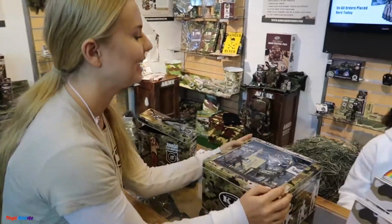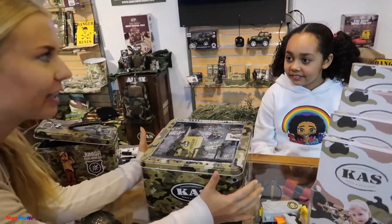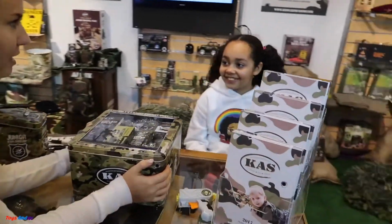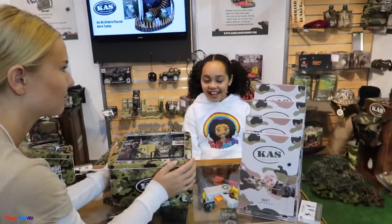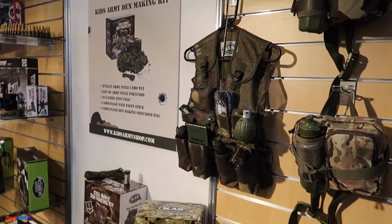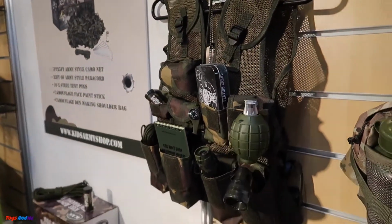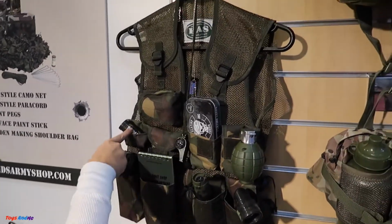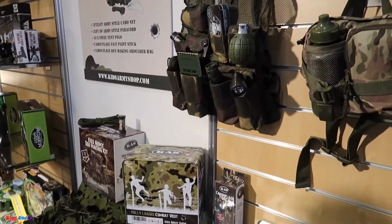So Tiana, this here is our fully loaded combat vest, and it comes exactly like it says. It's pretty much fully loaded with everything you need in your vest. Do you want to see what it looks like when it's all put together outside the box? Yes. Yeah, so if we walk over here, this is our fully loaded vest. We've got the grenade, which I think you were pretty familiar with earlier, weren't you? We've got some torches, we've got a little waterproof notebook, we've got some face paint, we've got all sorts there. Would you like to look at it?